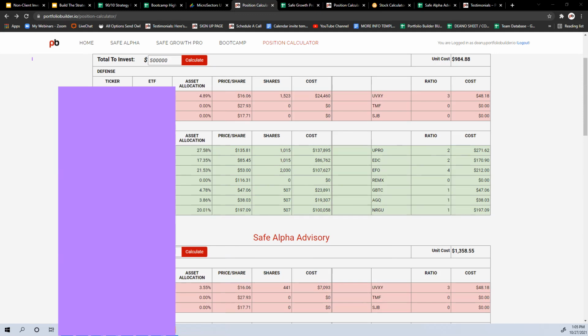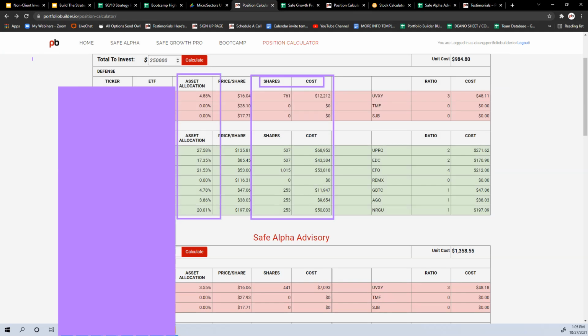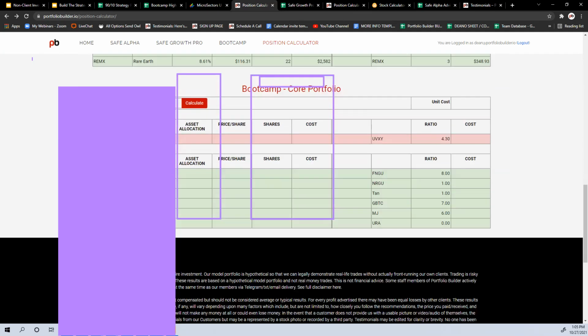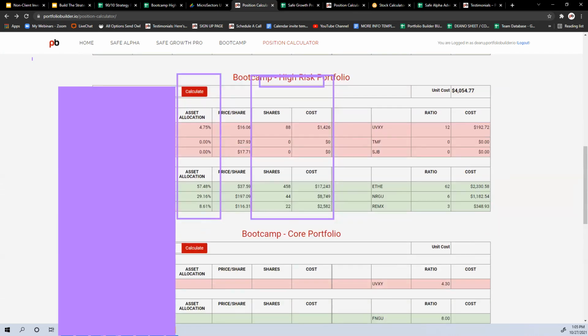Perfect. So I'm going to do a couple things for you here, Rich. What Rich is most interested in, guys, is our most aggressive strategy, so we're going to talk about that. But I want to show you guys how the shares and the cost are right here, and the asset allocation is right here. Very similar to what hedge funds do. Now I'm going to enter in a different number. Let's say you have 250,000 in your IRA. You want to put that to work behind our safest strategy. But let's say you want to put it in our most aggressive strategy, our boot camp high risk.